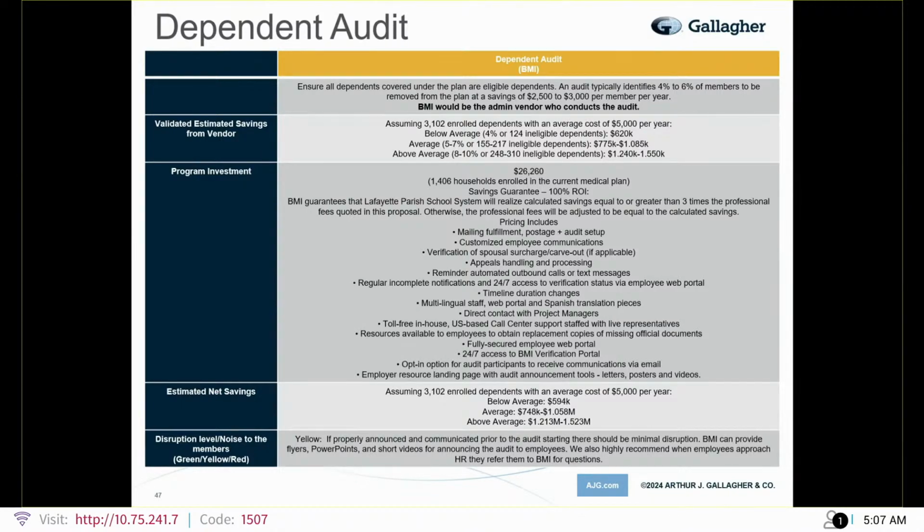This technically should be done every 5 years, and that's what we recommend to all of our clients. So what they're saying is the cost of this program would be $26,260. If you bring your finger down to the net savings, that's minus the cost of the program, they're saying if they hit below average marks, they're going to save the plan $594,000. Average, you'll see between $748,000 and 1.05 million. They have a guarantee in place. You'll see the savings guarantee is 100% ROI, meaning if they don't meet any of these marks, then you don't pay the 26.